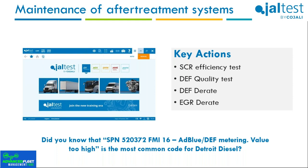Okay, so for example, if we have an engine that has 1,600 parts per million detected in the inlet sensor before the catalyst, we are going to need to have 70% less of this after the SCR system. What I mean is, this check is going to check if our DEF is working properly. Okay, so I would like to check, for example, the EGR derate in the software.